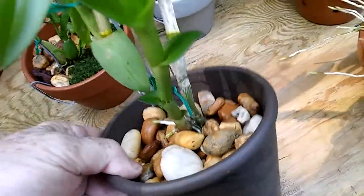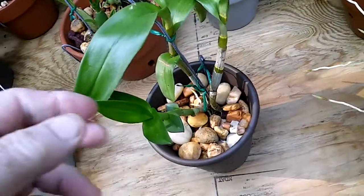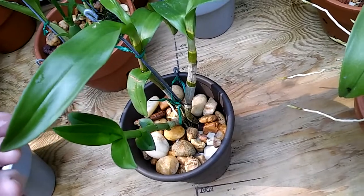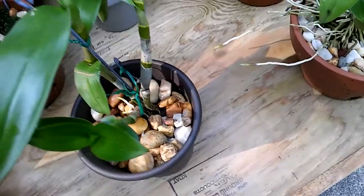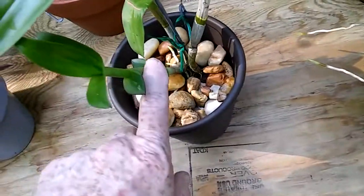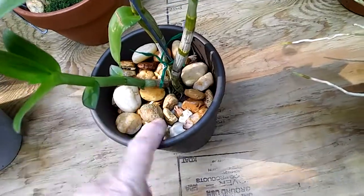This is another no name. This is another antelope type, if I remember, because of the way the spike was, what was left of the spike. But good growth, new cane coming out, not quite finished, lots of roots coming out, and then this one's in river rock.